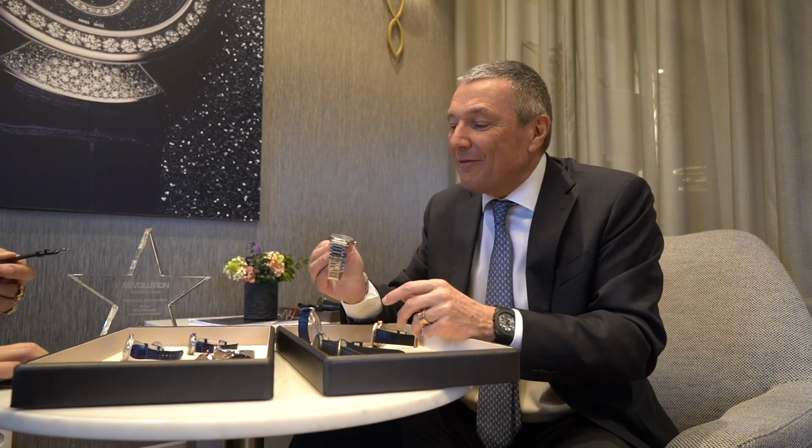Very nice. And what is the 3-hand in terms of pricing? The 3-hand is 7,900, so you have a 3,000 difference, which obviously stems from the movement and the higher case cost. Very nice. Thank you. And then still playing with gold, with that twist of gold we have seen with the original, we have a very interesting steel and gold watch coming at 7,500 Swiss francs.